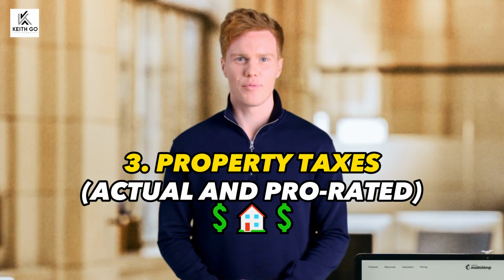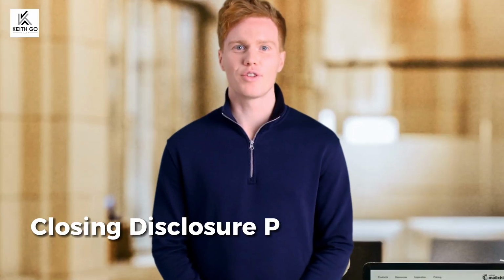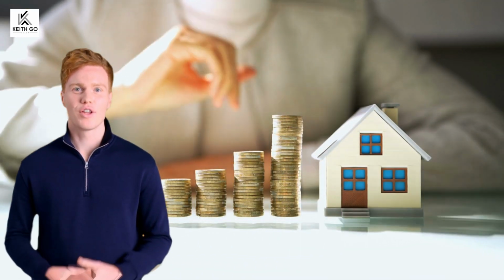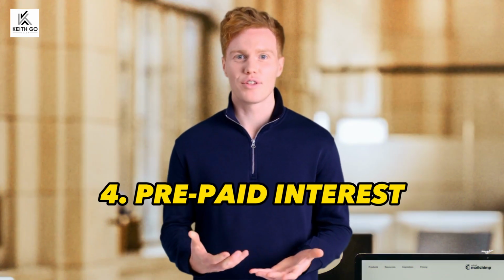3. Property taxes, actual and prorated. Closing disclosure page 2, section F. Property taxes itemized in this section are generally tax deductible in the year they are paid. However, property tax escrows in section G are not tax deductible until they are actually paid by your mortgage company to the municipality.